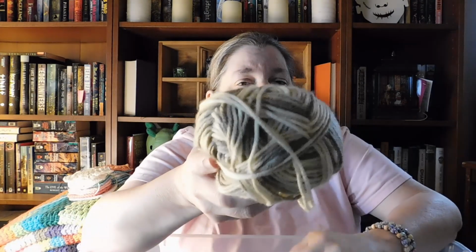Okay, leftovers. Oh yeah, man, I got a whole bunch of leftovers going on in here. What else do I have? I've got toasted marshmallow, nice good neutral color. I've got this baby print color, it's called Patty Cake.